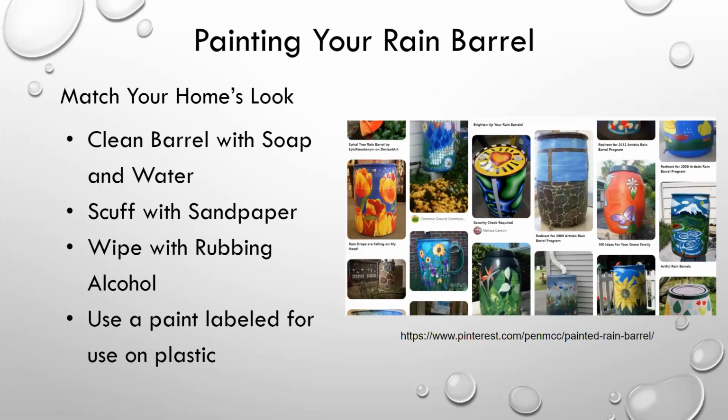And it is perfectly fine to paint your rain barrel. Because of the plastic that they are made out of, you can't just paint it in one single step. The process would be that you'd want to clean it with soap and water. You want to be sure that you would scuff it with some sandpaper. That's going to ensure that your paint sticks. Then wipe it down with rubbing alcohol. And then you want to make sure that you find a paint that is labeled for use on plastic.